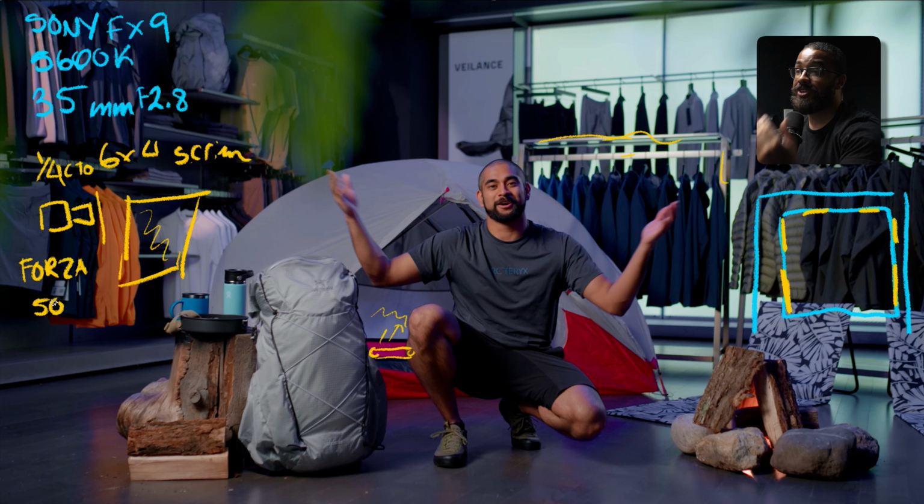When we used to shoot things all the time, this is what we used to do just to warm up the lights, because we didn't have an actual bicolor light. So this Forza 500 is a 5600 daylight balance light. And then adding that quarter CTO kind of warms it up a bit and brings it down to almost 4,000 Kelvin. I'm not exactly sure. You can look up that value, but it's just a simple gel that you can get on Amazon, and that's what we use for this.